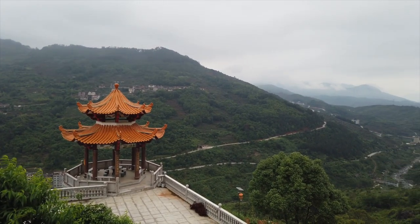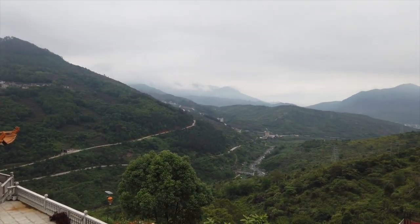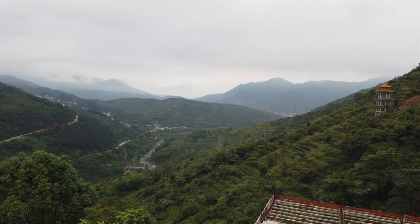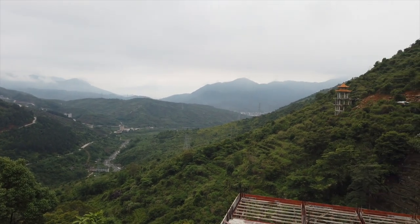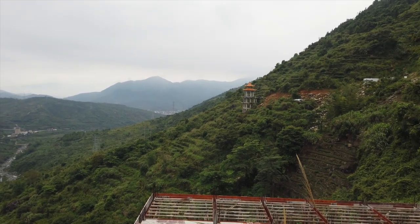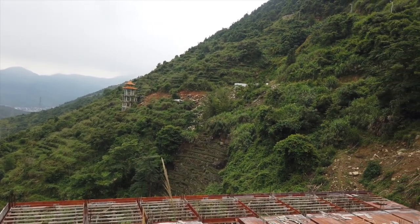So this is the view from our second Guan Yin origin story stop. It's just a beautiful view of the misty mountains in the distance, and I think the city off in the distance might be Anxi, but I'm not sure. It wasn't too far. And behind us is a mountain.